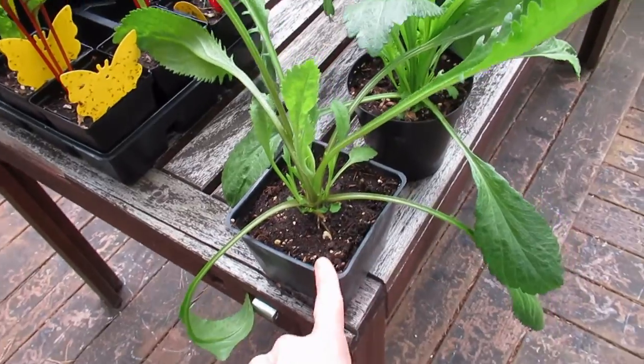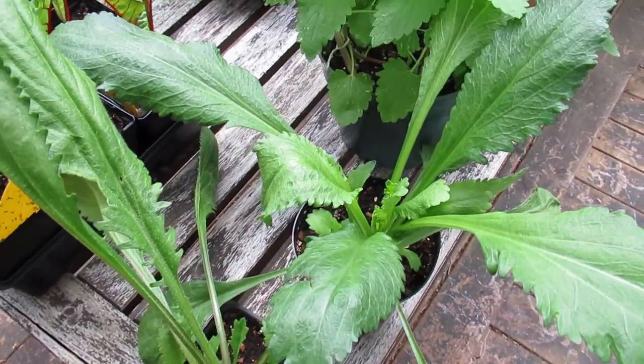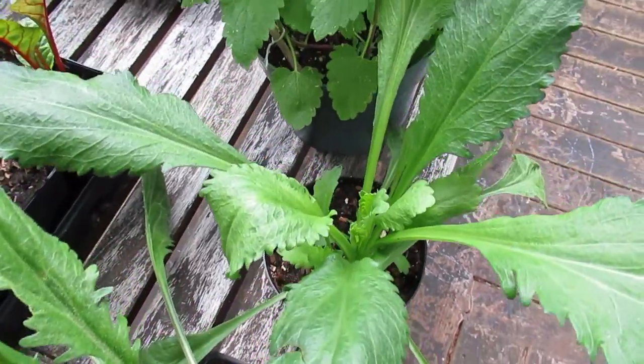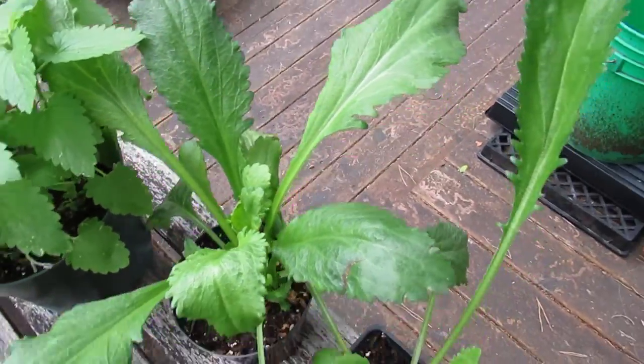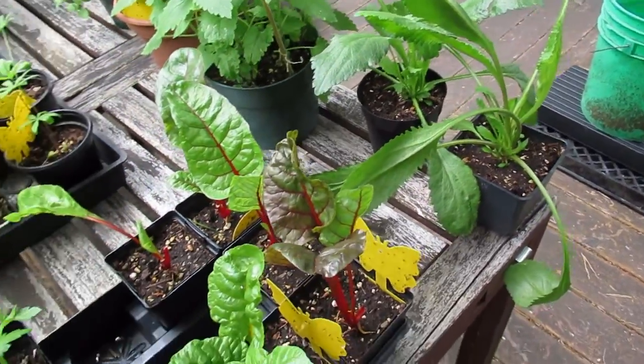Anyway, these two plants on the end are two Shasta daisy plants. I actually started those last year and overwintered them, and they're ready to go in the ground and get established, so I just really need to pick a spot for them.